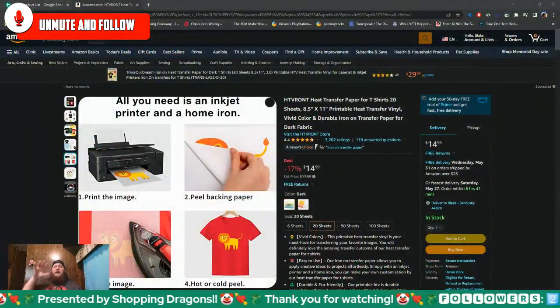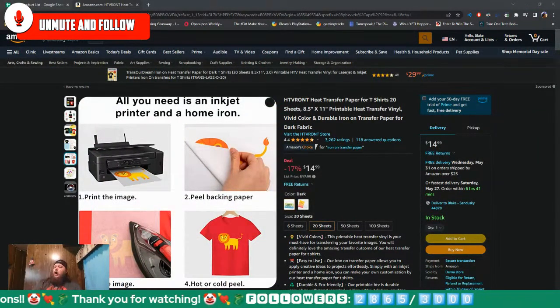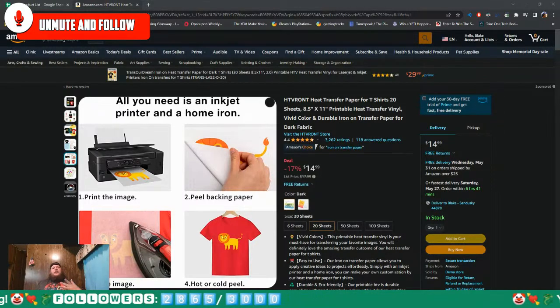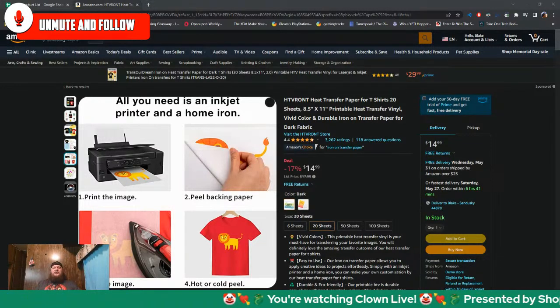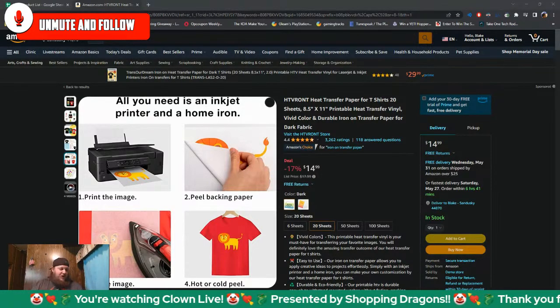But let's jump back to our show, okay? And let's jump down and take a look here at our HTV Ront product. This is heat transfer paper for dark shirts, like I was saying, for dark fabric. So yeah, like I was saying, there is a difference between heat transfer paper that is designed for dark shirts as well as light shirts. Even colored shirts, I believe, have their own type of heat transfer for them.